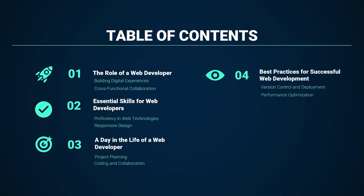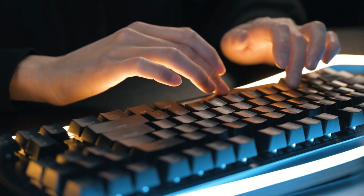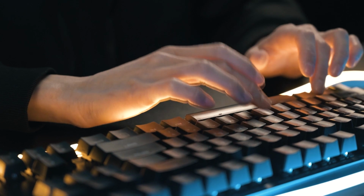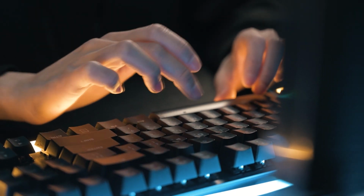Best practices for successful web development. To thrive in the field of web development, it's essential to adopt best practices that ensure efficiency and the delivery of high-quality websites and applications.